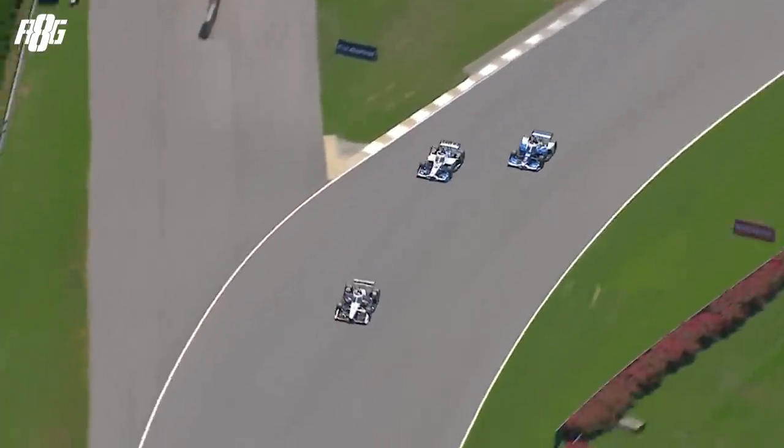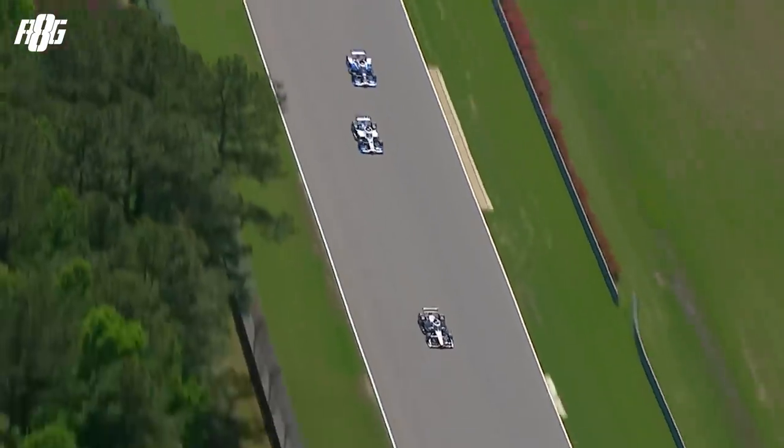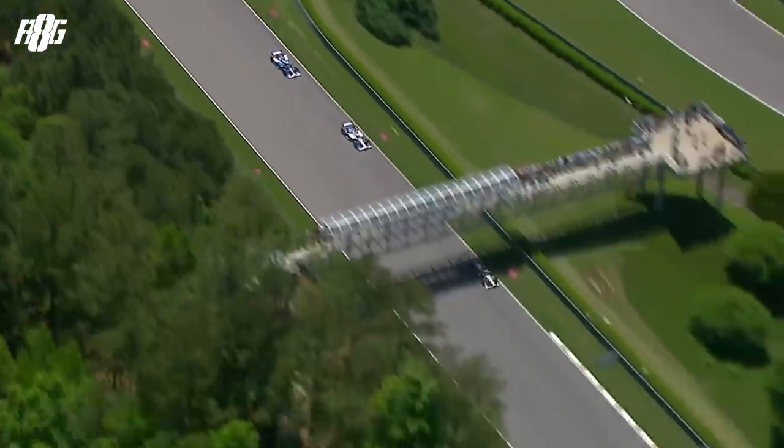There's contact. Oh, Grosjean hits him twice. I think he aimed for him the second time. Yeah. That was almost as bad as that Jimmy Johnson pass.